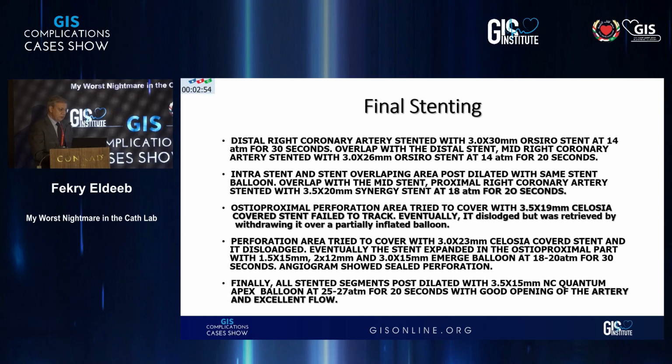Then I wanted to use a covered stent to seal the perforation. Again, it was not my day. I tried to pass a graft stent, but it did not go. There was a lot of resistance, and it dislodged and embolized. I was able to retrieve it back to the guide catheter, and then I removed it outside. And then I tried another one, smaller in size, and it dislodged again. But this time I was able to go with a smaller balloon and deploy it gradually, by 1.5, then 2, then 3. Eventually I post-dilated all the stents in the right coronary artery with a 3.5 non-compliant balloon.